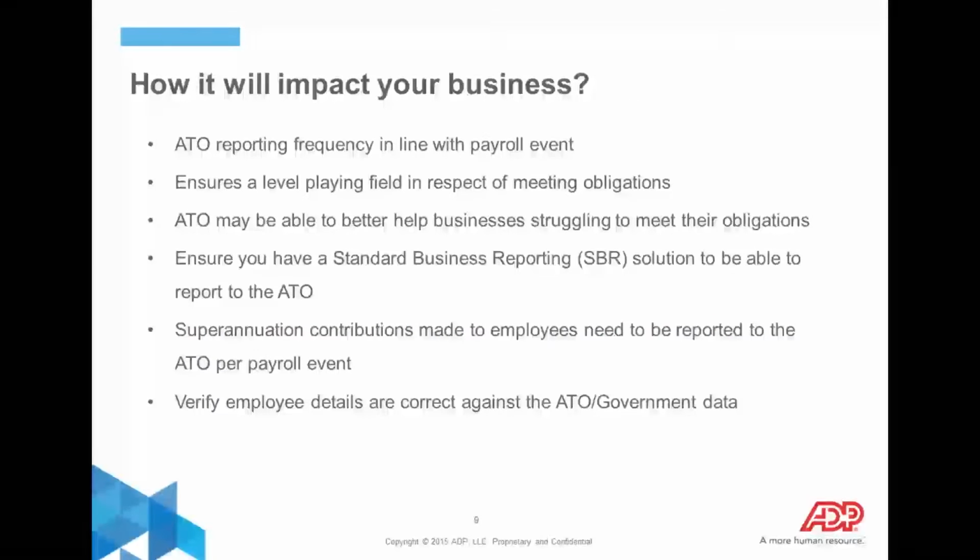So, how will Single Touch Payroll impact your business? We've touched on the frequency of the reporting, moving to being in line with your payroll event. As John mentioned, it could be weekly, fortnightly, monthly, etc. It ensures a level playing field in respect of meeting obligations. So we're talking here about ensuring the transparency of meeting employer obligations across the board, John. Yep. And I guess, can you give everyone a bit of an example of what the ATO is trying to achieve with that? I sure can.